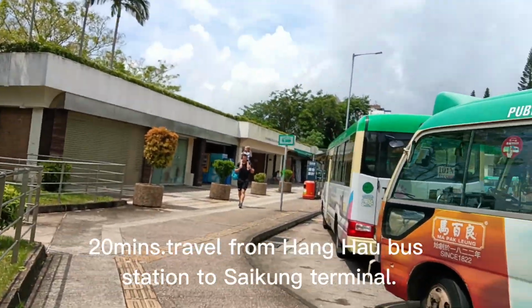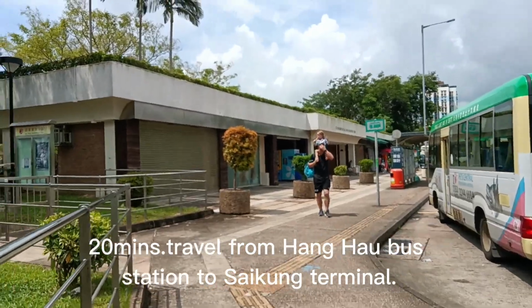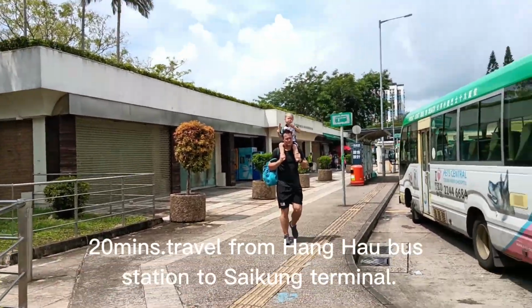Station going here in Sai Kung Terminal. Just 20 minutes travel. Here we are, guys, in Sai Kung Terminal. And next we ride a boat going to Sharp Island.